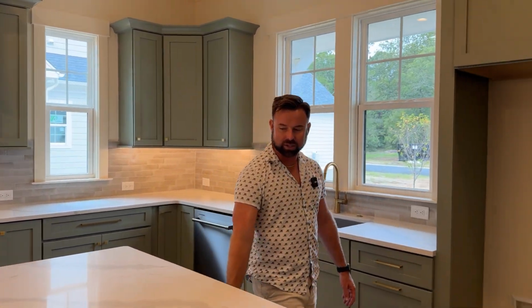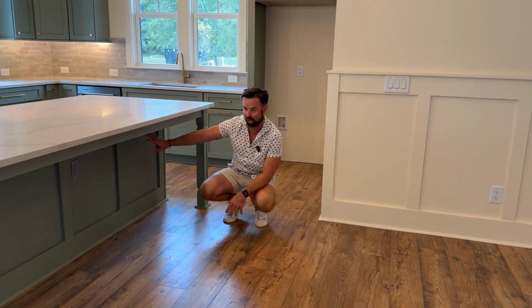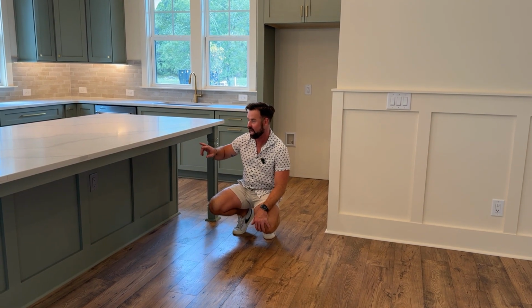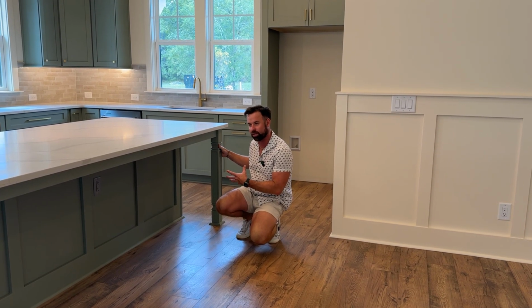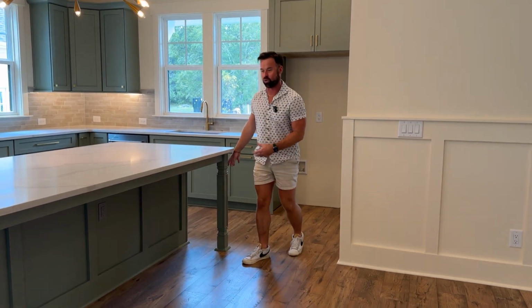On the back of the island here, you'll notice this one has a choice between wainscoting or shiplap. On this one, we chose to do wainscoting. So that is included. The valance, which is this piece of trim right here, is included. There is a choice of island legs. This is our more decorative one, but there is a more, we call it the block style, that's not quite as ornate.